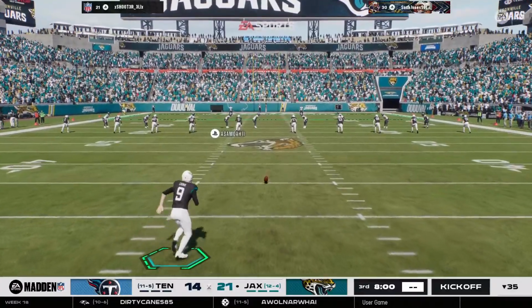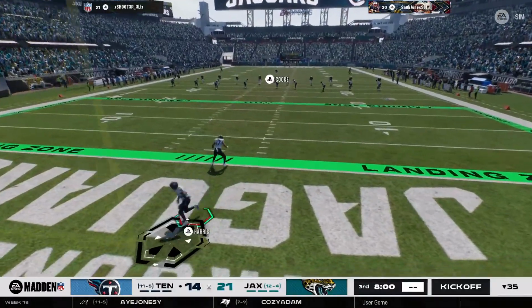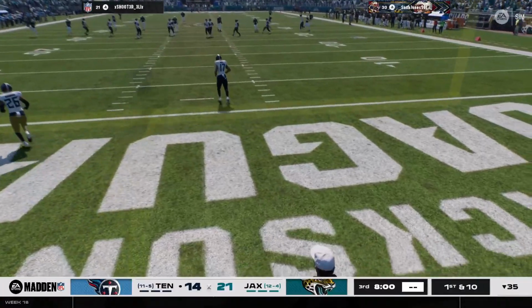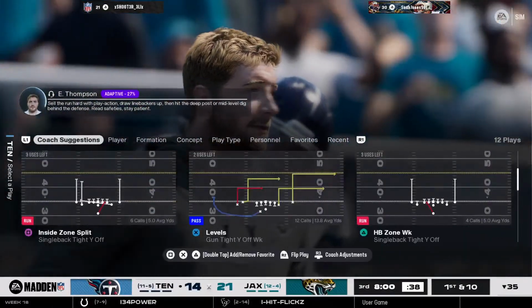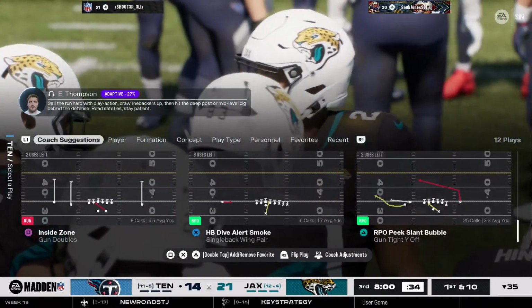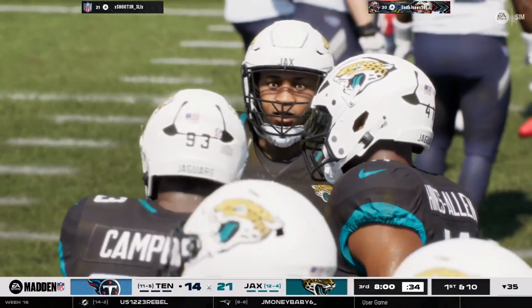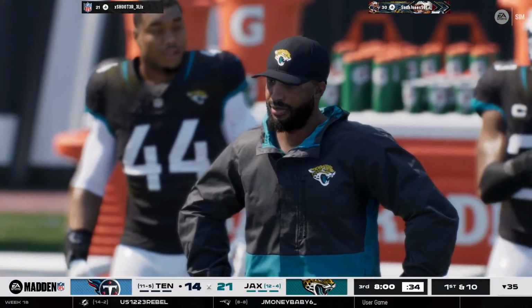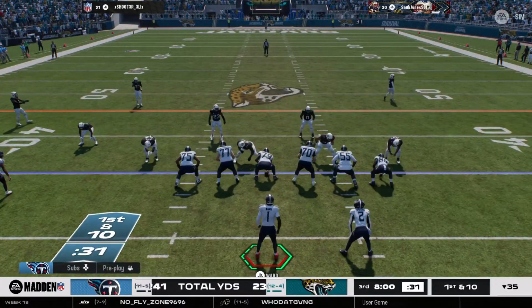The Titans going to get the ball to start the second half, and they trail here as we get back to it on EA Sports. And that'll be a little too hot to handle as it will skip through the end zone for a touchback here. The Titans offense set to begin the drive.